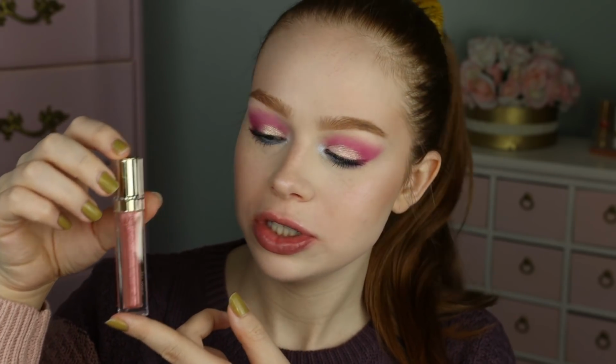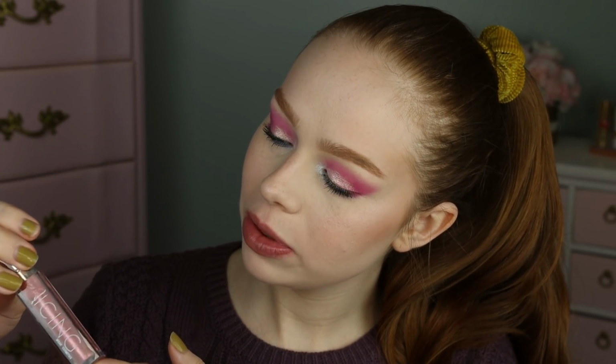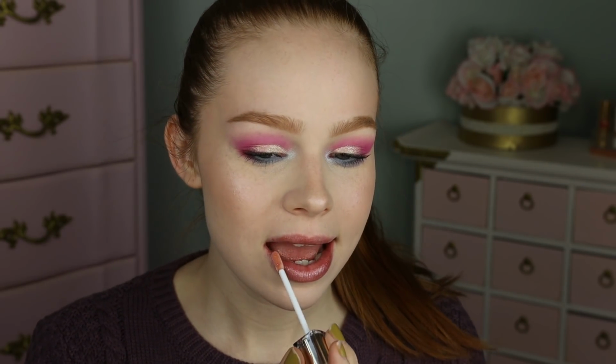Okay, next let's go ahead and do the shade Strawberry, which looks like a really beautiful pink with maybe a little bit of a gold shift to it. This one does look sparkly, so let's see. Ooh. Ooh. No. I can't. I don't.